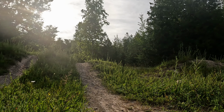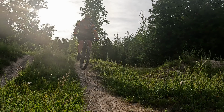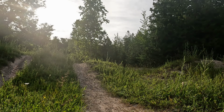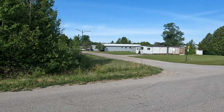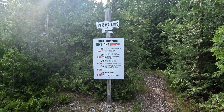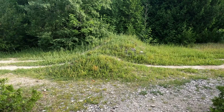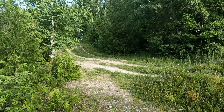My absolute favorite thing to do here at the park is to go to the mountain bike park. Now, I'm not quite sure if it's still open because it's completely overgrown. The mountain bike track is just past the trailer park over here. So this is the first obstacle when you enter the park. There's some jumps. It's really fun, but it is a bit overgrown.